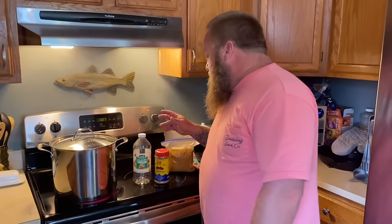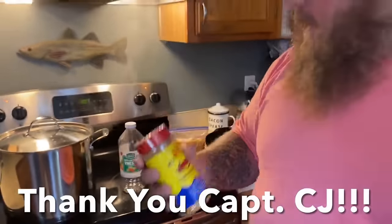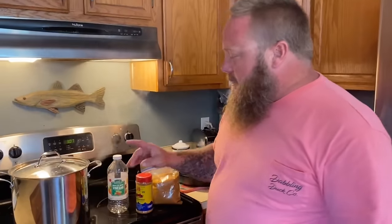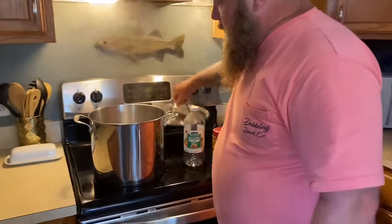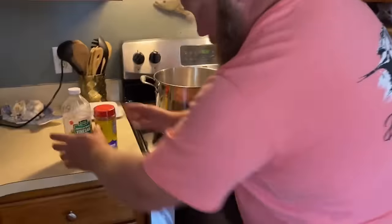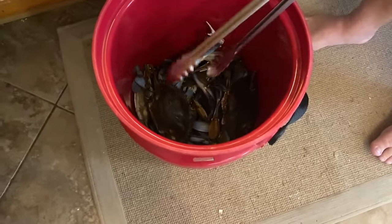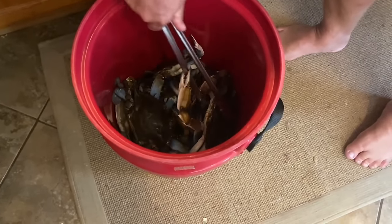But Captain CJ on fishing vessel Paula sent me some J-O's all the way from Maryland and wanted me to try it. I have in this pot 50% vinegar, 50% water, and a vegetable steamer thing, which I use anyways, but we're gonna do it the Maryland way. So we've got our crabs from our 3 traps, and there's some monsters in there. These were iced a little bit, but now they've woken back up, so they're very angry, and we're gonna try to get them into the pot.